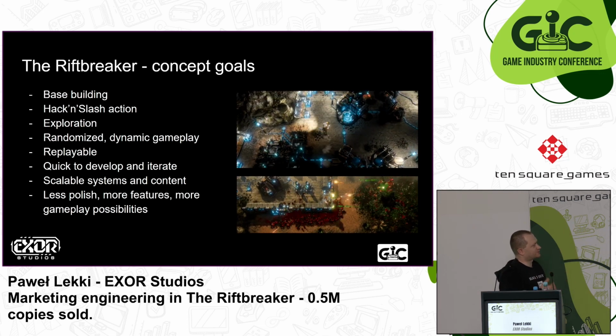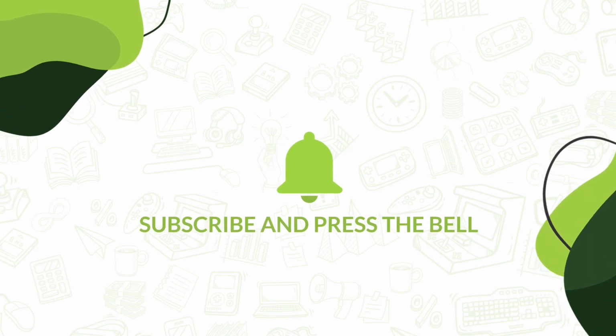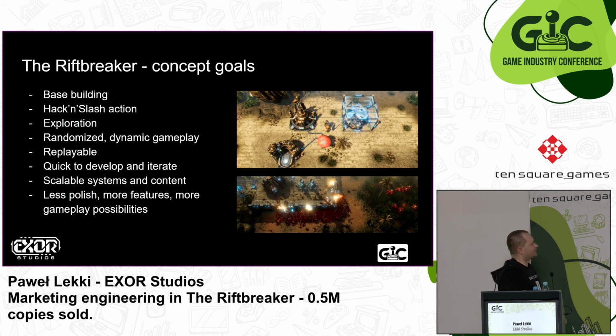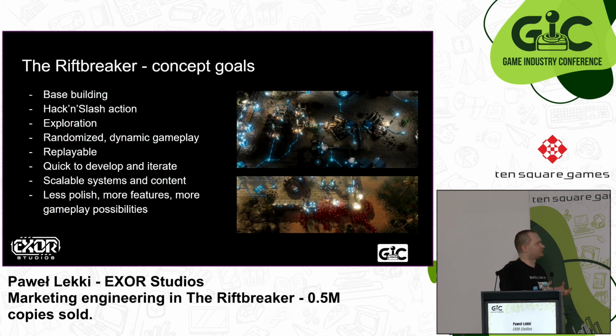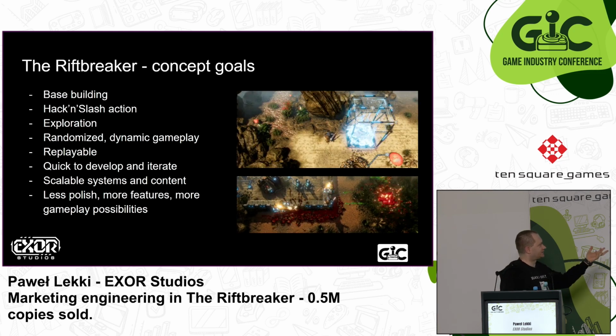In Xmorph Defense, we focused on polishing key features. Everything had to be super well finished before we could sign off on that. And we narrowed Xmorph Defense's design to be able to finish all of the features that we wanted in the best shape. In the Riftbreaker, we changed that principle.